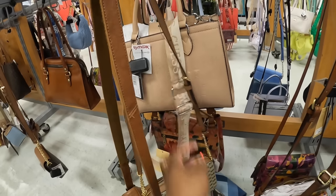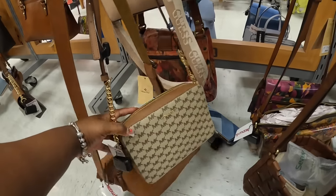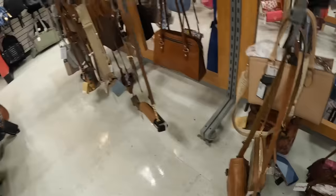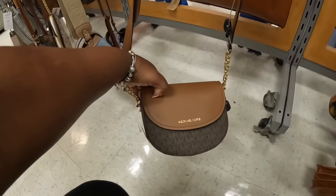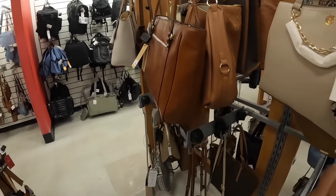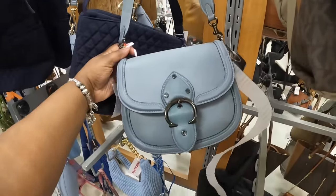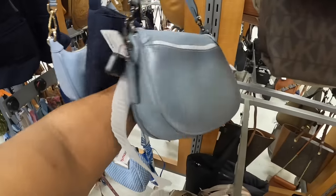That one is $40. That's Michael Kors. $90. I know that noise is getting annoying. We're getting away from here. And a Michael Kors in the brown. And a pretty Coach. It's going off so much, they ran me away. This one is real cute. And that is $150.